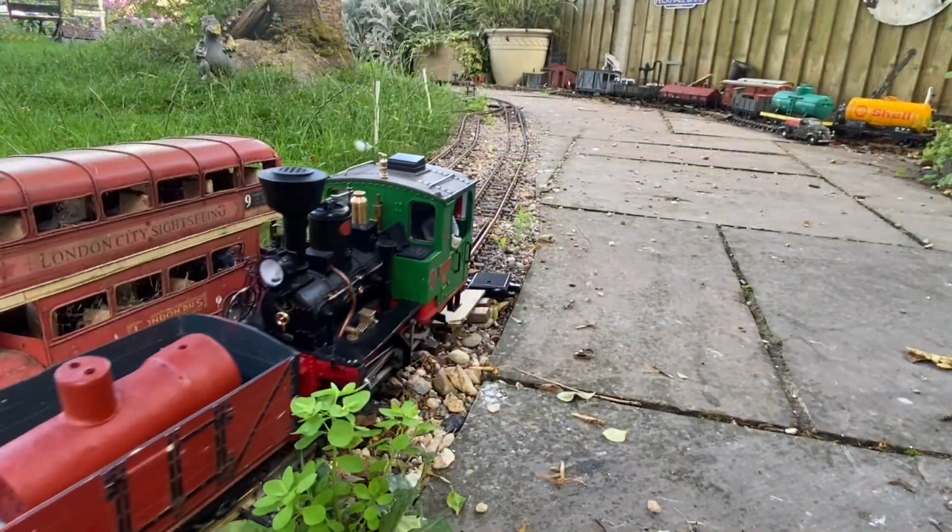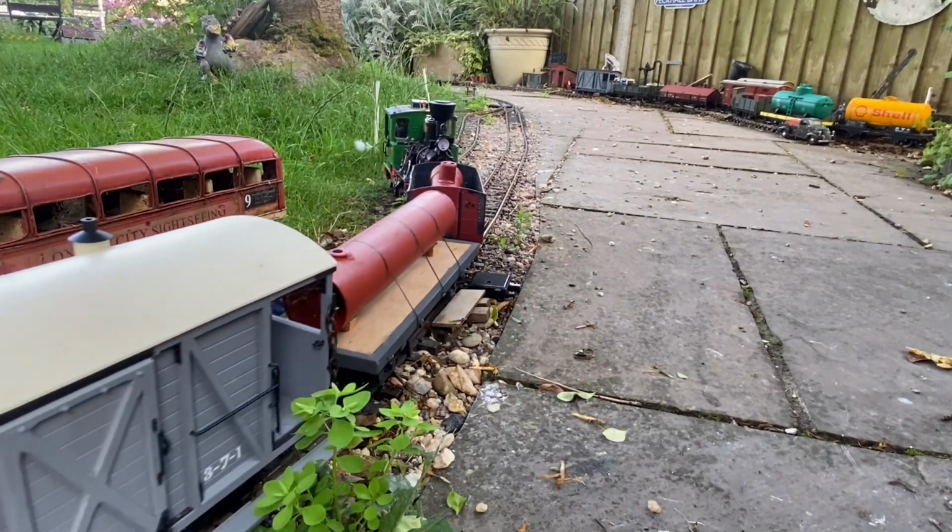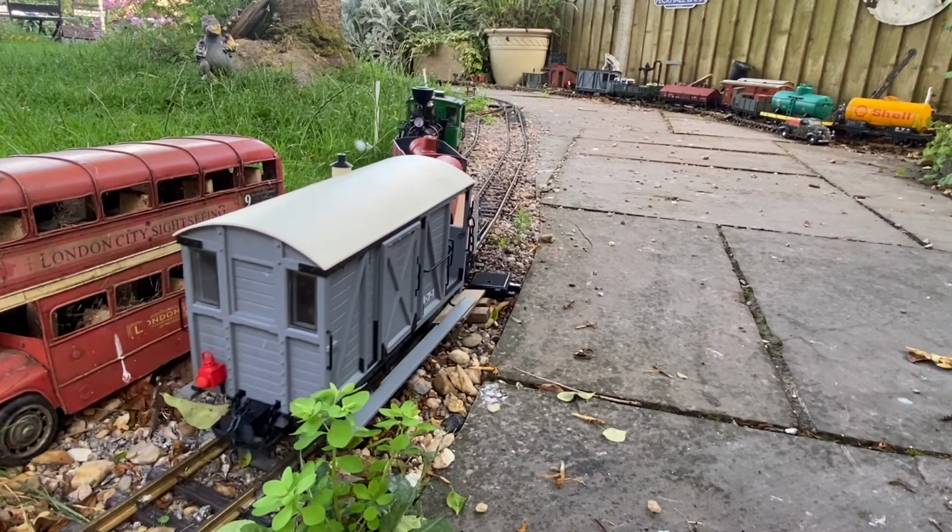Entering the recently installed loop at Unter der Kirche, we pass the bus on the left, which now serves as a blockman's shelter for when the line is busy.